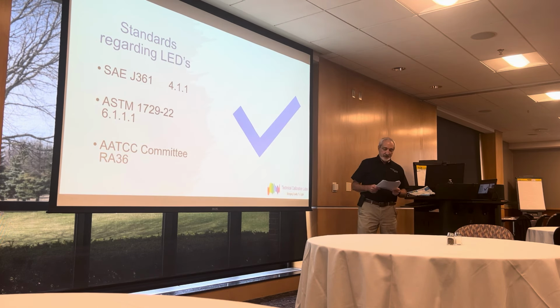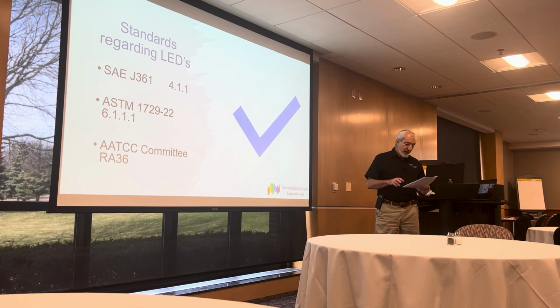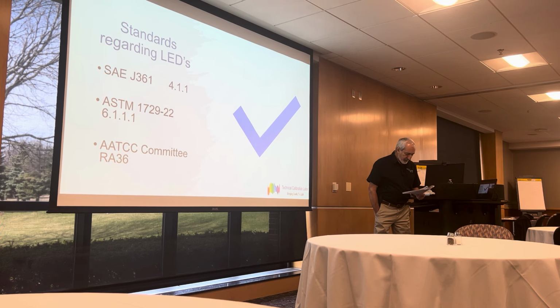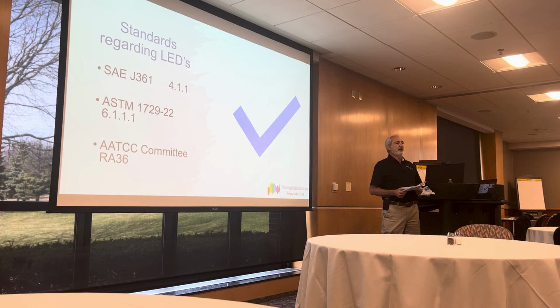SAJ 361 states that LEDs may be used if they meet the spectral qualities and the luminance characteristics. The ASTM says LEDs may be used as daylight simulators provided they meet the spectral qualities as specified. And the AATCC made a statement that for more than 50 years, labs around the world have been using the same lighting conditions as well as standardized samples for evaluating textile appearances. They now have a committee called the RA36 committee that is looking at LEDs. Labs that needed new lights and replacement sources for color evaluation will now have a new, less expensive and more environmentally friendly way of doing color matching, and again, that was with LEDs.